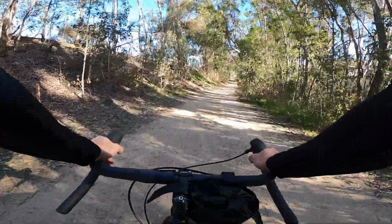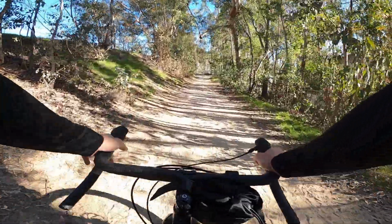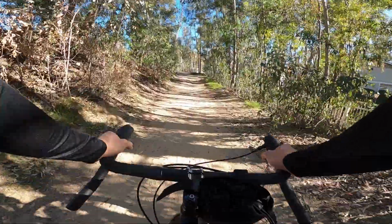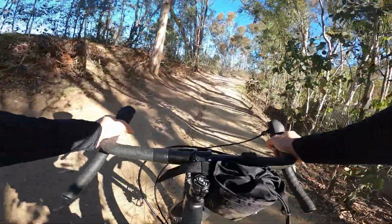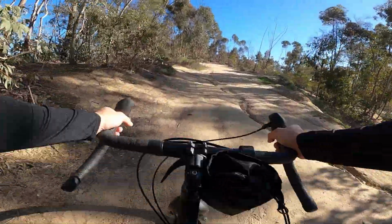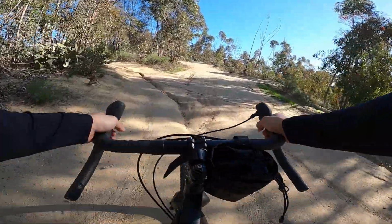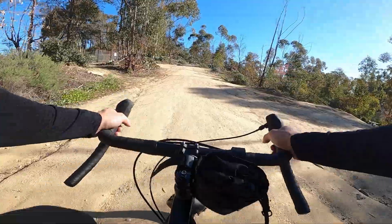And the geometry on this frame for a size small, which is what I ride, is not quite as relaxed as I would expect for a bike that's largely designed for pure off-road use, but so far it hasn't proven to be twitchy at all. And for long steady climbs like this, the 71 degree head tube angle keeps things under control and doesn't make it too difficult to steer.